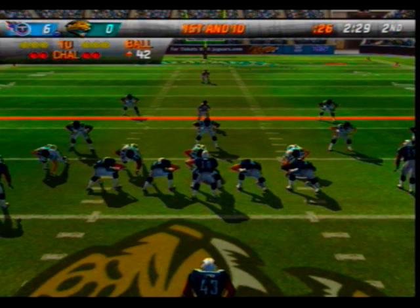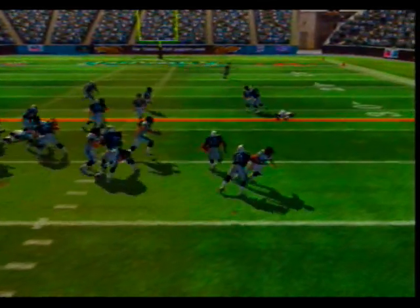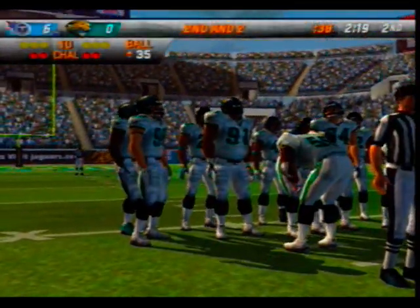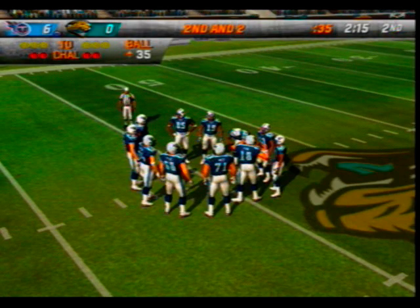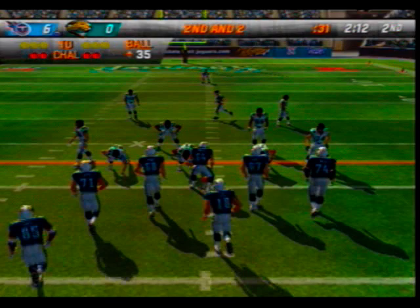Jacksonville using three linebackers. With a counter play. Big pop that time. Lynch has shown why he's such a threat on the ground. He gets closer to 100 yards rushing. Two-minute warning coming up. Ball on the 35-yard line.